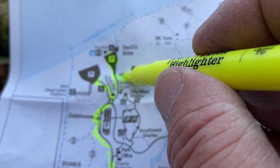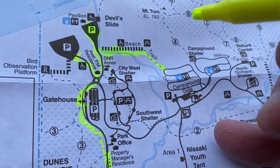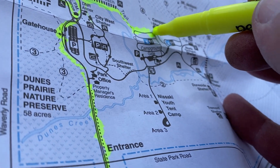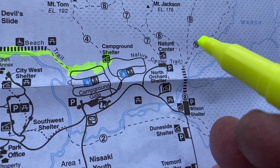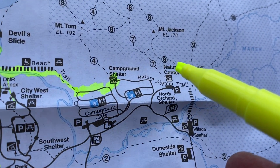Then you're going to take the beach trail, and there are bathrooms right there. You go through. It's called the campground shelter. There's about 6 or so picnic tables there. That's where the start of Trail 4 is. We're not going there yet.